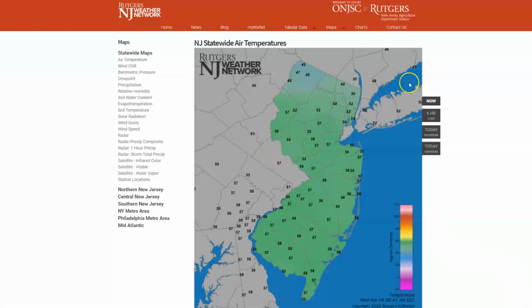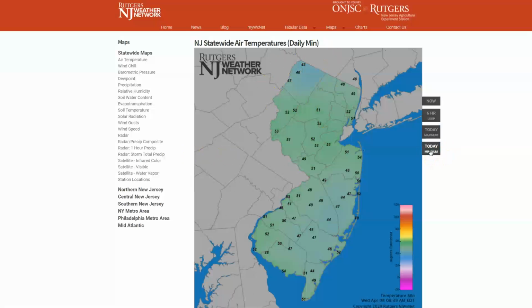Air temperatures this morning at about 8:45 are in the upper 40s here across northwestern New Jersey and Sussex County. Everybody else is pretty much in the 50s right now. And the minimums this morning were, again, in the upper 40s here in northwestern New Jersey and the low to mid-50s everywhere else.